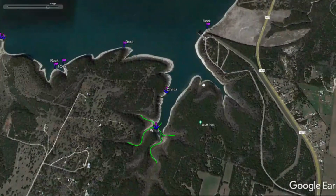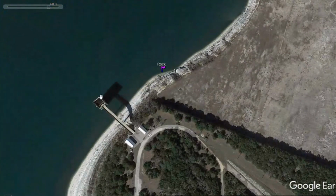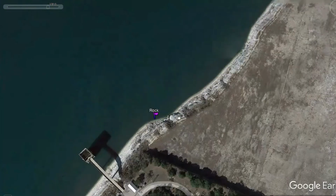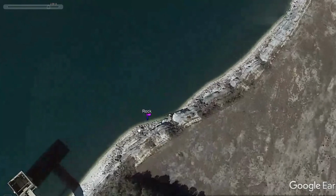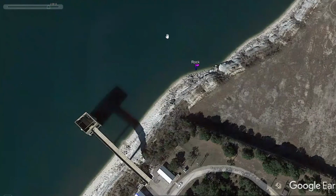So moving over here, we're going to go past Bluff Park. We're going to go up here. I don't think you can fish around this thing, but if you can, fish around it. We're going to get over here and we're going to start to see a little transition going on. So notice how this is kind of sandy, a little bit rocky. And then right in here, somewhere right in here, it starts to really change. And these rocks become a lot bigger and you get a really good pile there.